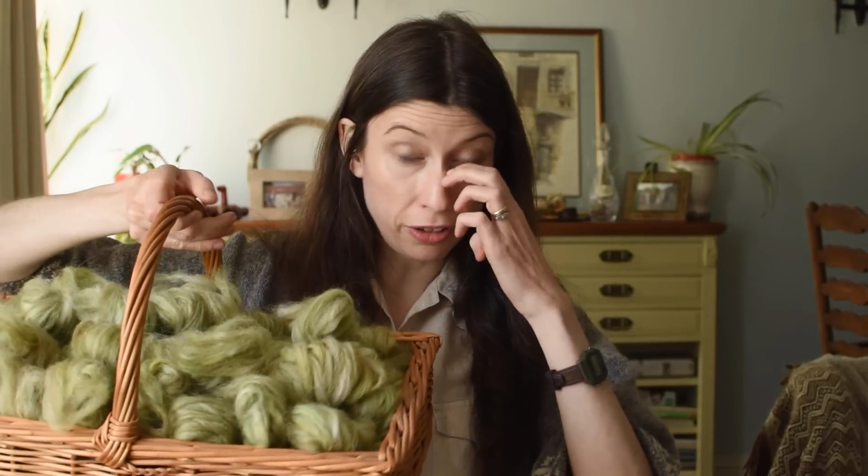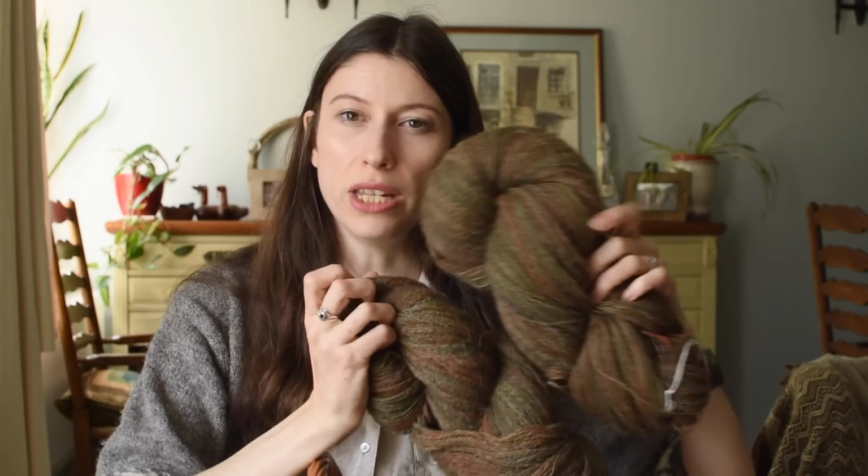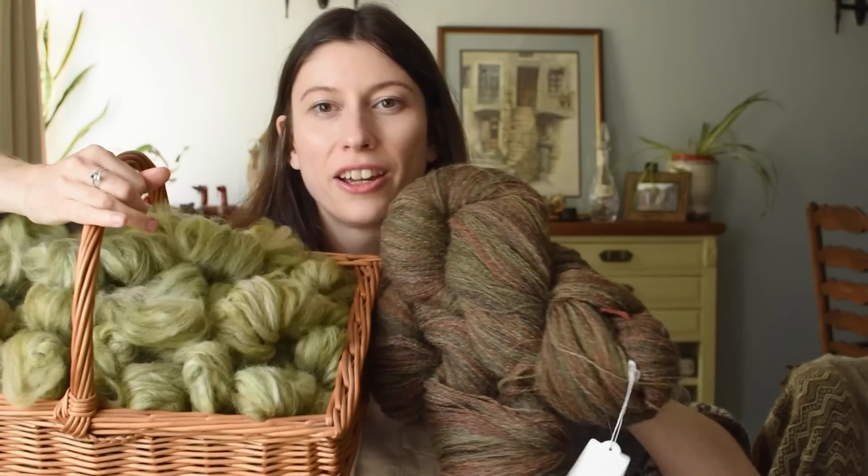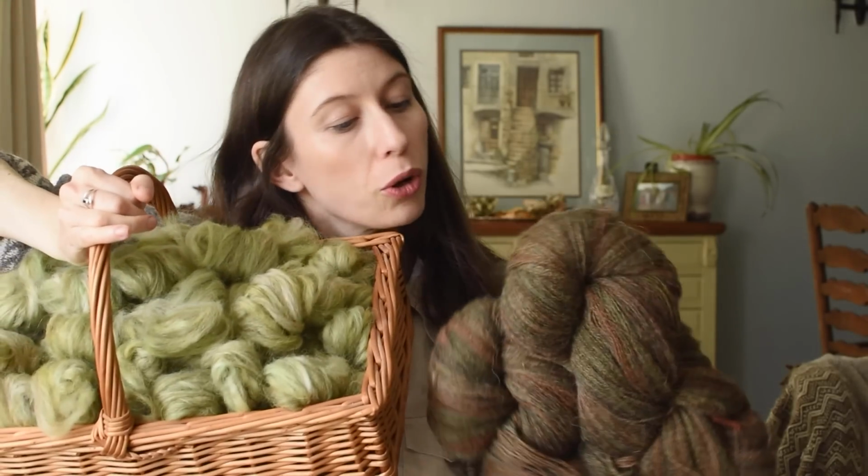So this is my basket of fluff. I have already started spinning my first bobbin, and I am trying to work through it slightly faster than I did with the other yarn, which is this one. Now this is really rather moody. Very much feels sort of autumn winter rather than cheerful springiness. But I think they're going to complement each other quite nicely.